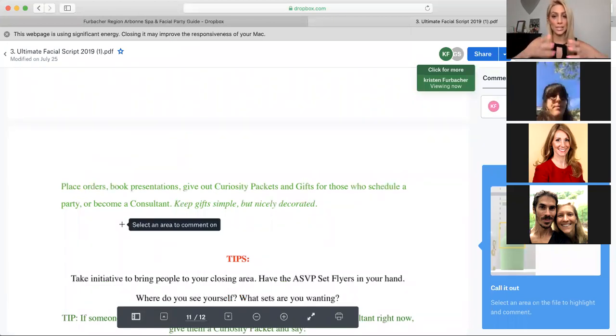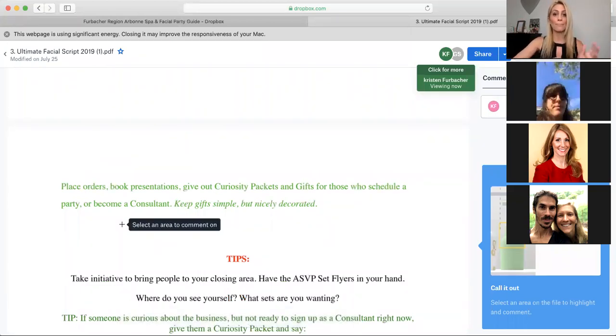So you want to keep this tight. So this part at the end, as soon as you're done doing the night cream and sharing your other 3 or 4 products, like in the script, you want to make sure that you're assuming that everyone's going to want to order the RE9 set and sign up as consultants and get everything.